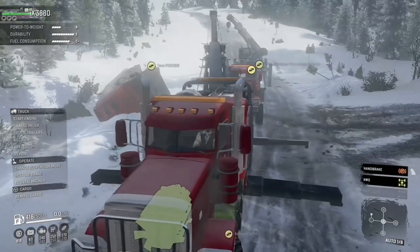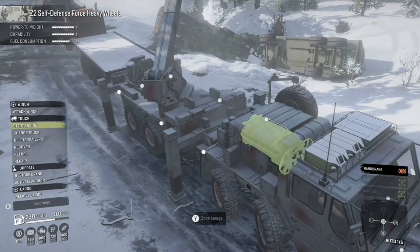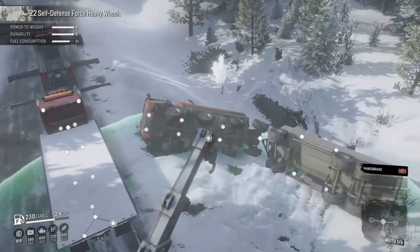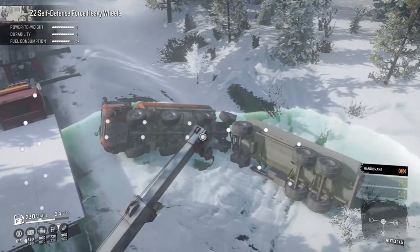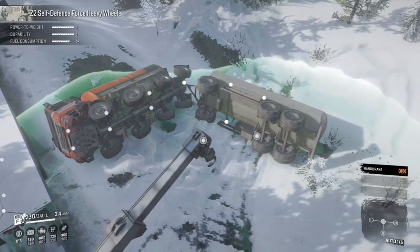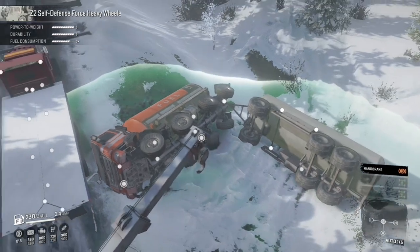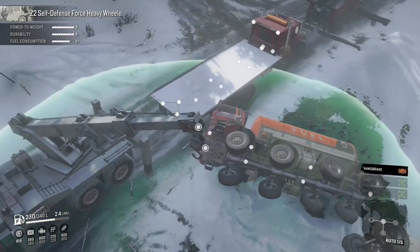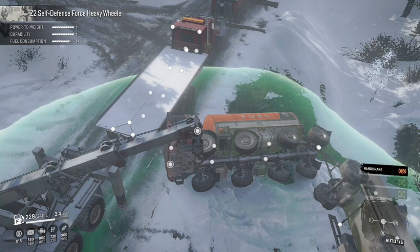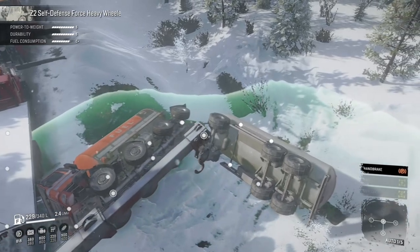Excuse me, truck, but what the hell do you think you're doing? Does anyone see what's happening? That truck is running away on me. And now it's gonna go like this. Okay. Fuck.